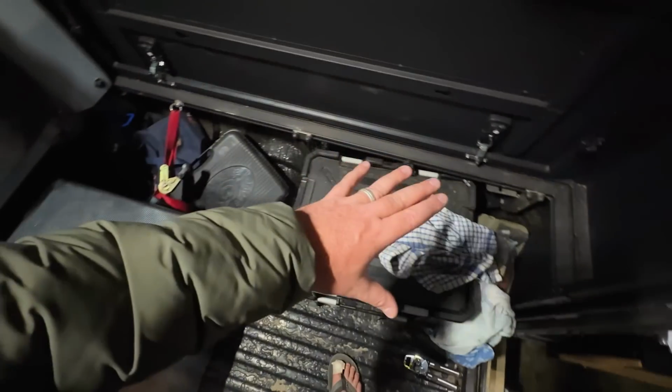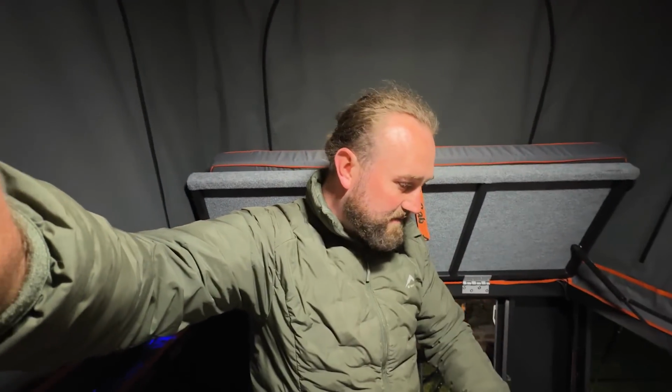And then this is obviously all a mess right now, but we'll have built-in cupboards here in the future. So that's what this trip is for, to decide what to do with this space, to figure out what we need and what we don't need, because we want to build our cupboard space around the stuff that we have and not necessarily the other way around.